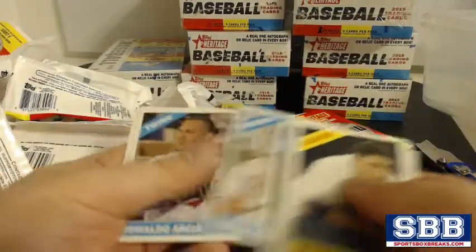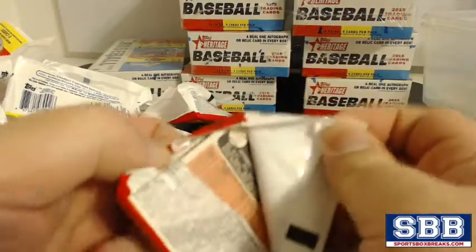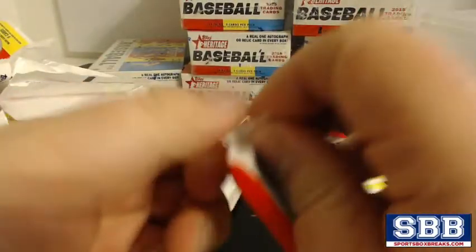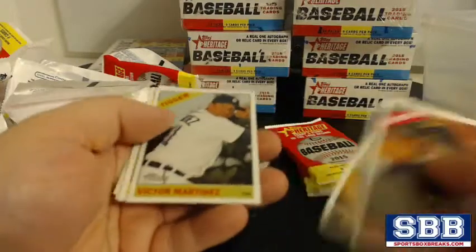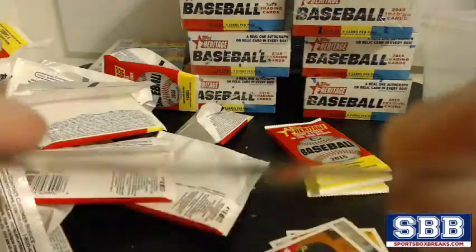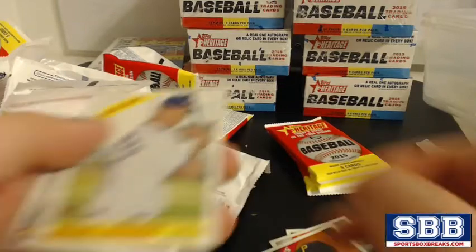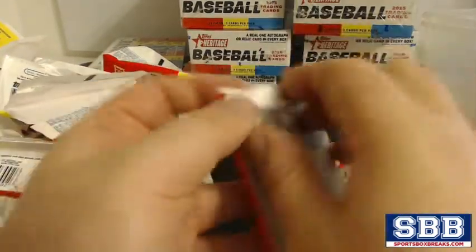Stars. Keeping it going. Maddie Williams. Fingers are starting to feel the burn. There's a gold insert, Victor Martinez for Detroit, that's to $9.99. Where are other golds? Oh, yeah, to $9.99. All right. Three packs to go in box number three.